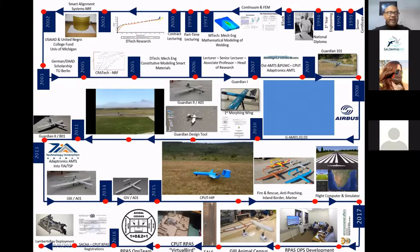In 2018, we then got registrations from the Civil Aviation Authority for four of our airframes, and then towards the end of 2018, we took part in one of our first missions with Environmental Affairs to actually do the monitoring of birds at Lamberts Bay and do a bird count. And there were quite a lot of interesting things that came out of that first mission.